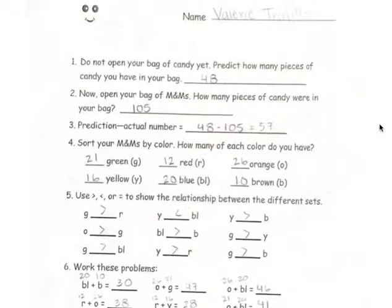Valerie Trujillo here. Today I'm going to be talking about some of the mathematical concepts that occurred in our M&M activity. When I was thinking about some of the concepts that occurred, at first I thought it was going to be very simple, basic math, just some adding, subtracting. But as I took a closer look at this, I found that there were a lot more mathematical concepts that occurred, whether we noticed it or not.